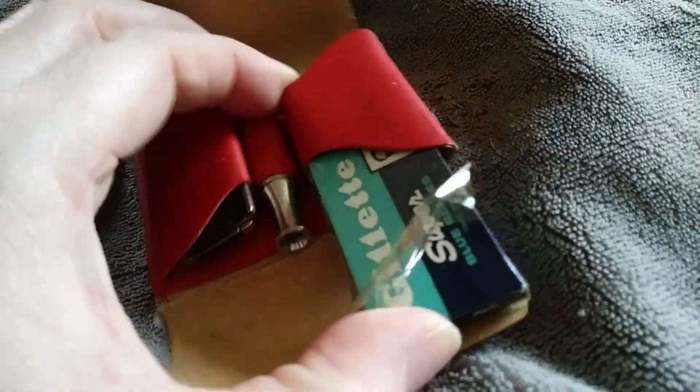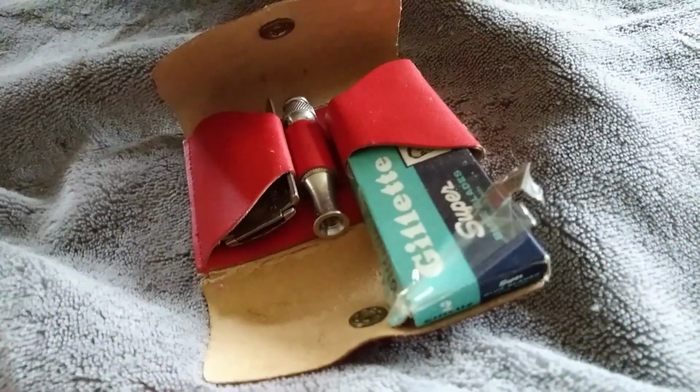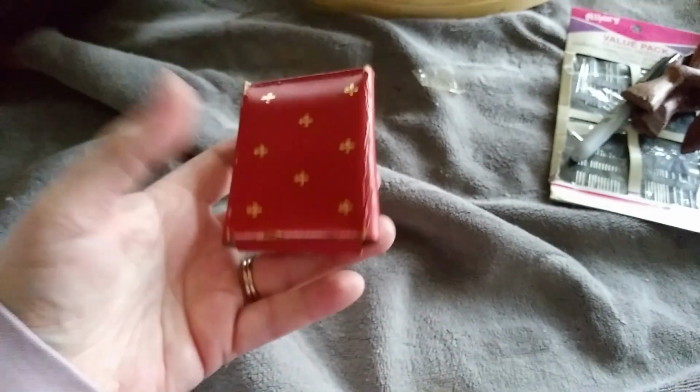I didn't look it up. I have no idea what it's worth. Hold on, I'm having an issue right now getting that back in. But yeah, with the little carrying case and all that, I mean, that's tiny. It doesn't weigh like anything.